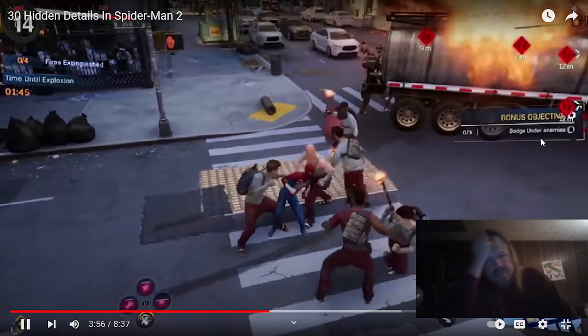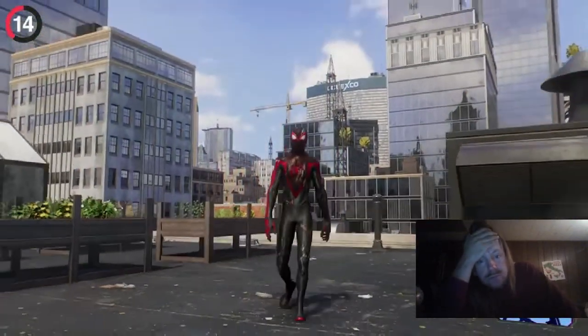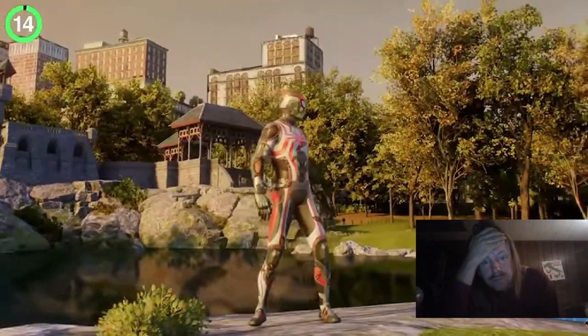Makes sense though, just like what happens when you take damage in Spider-Man 2. They have updated every single suit in the game to get more ripped and torn as you lose health.